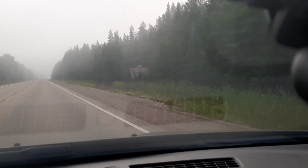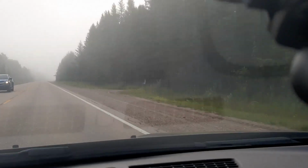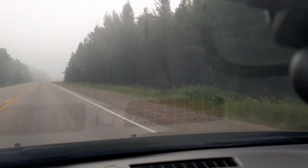Just picked up a little bit of mist here, probably because we're a little bit closer to the big rivers. But this will burn off before too long.